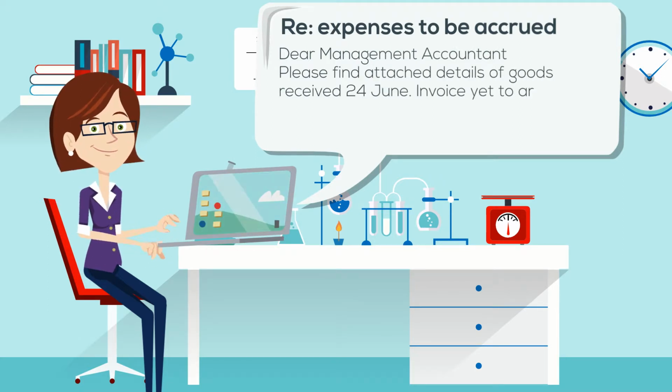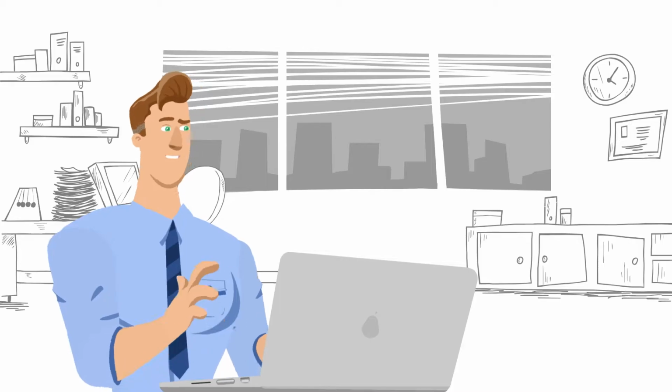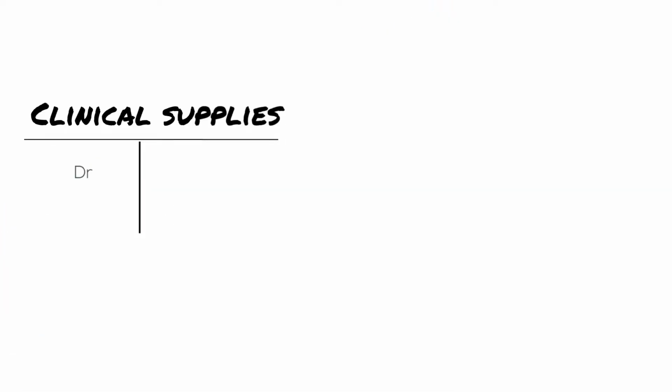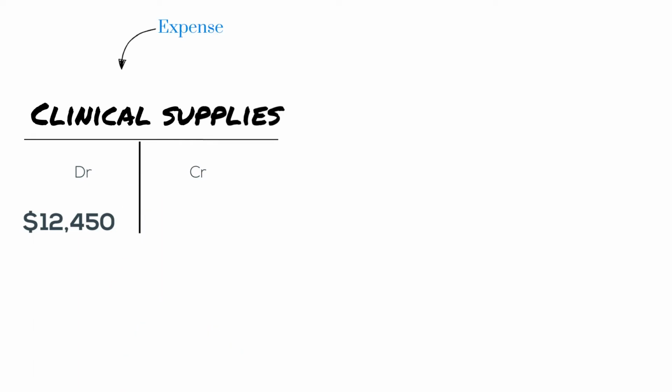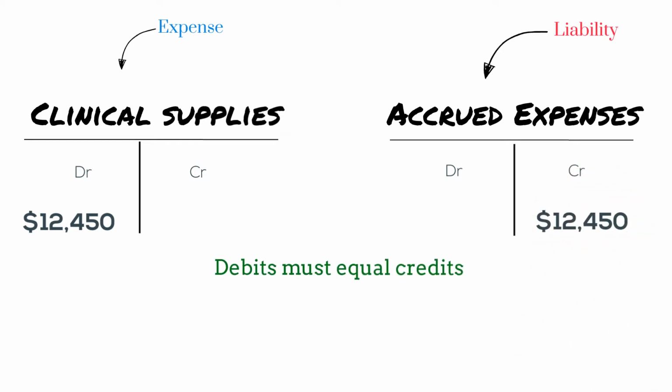$12,450. Your management accountant will then prepare a journal for the 30th of June in the current financial year as follows. Clinical supplies, a debit of $12,450 and a credit in accrued expenses of $12,450, because debits must always equal credits.